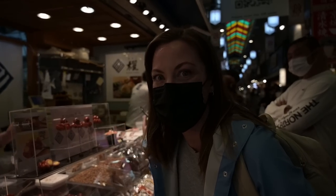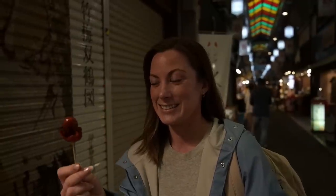I asked her for a small one because I'm really scared. Itadakimasu! Did you do the whole thing? It's cold. Oishi! It has like a soy paste. Soy sauce. Yeah, it's like a soy sauce flavor.